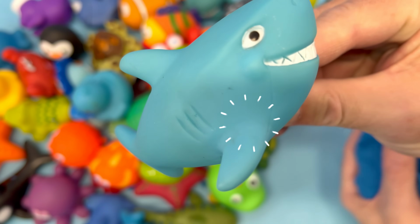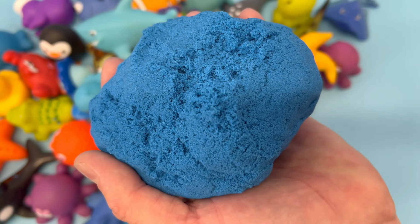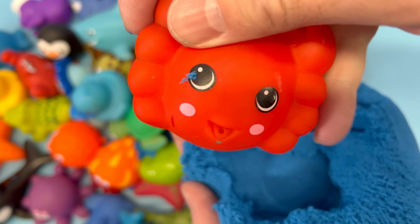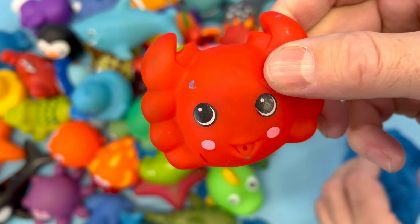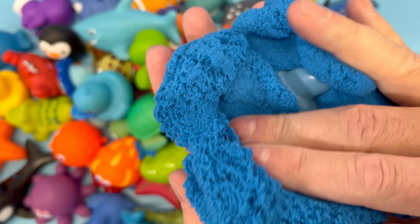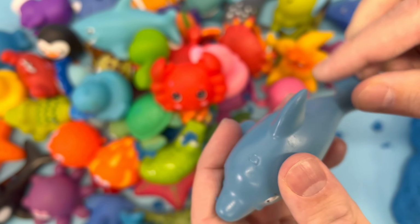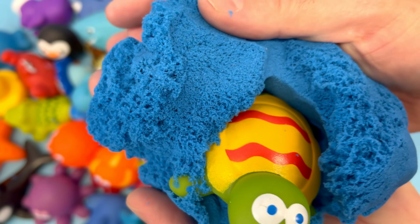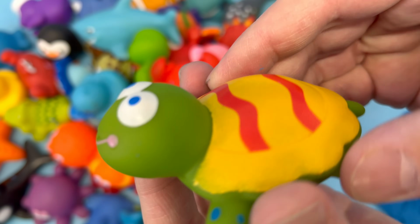Oh, it's a shark. It's a blue shark. What's inside? It's a crab. A red crab. Here we go. What's inside? It's a dolphin. Wow. It's a sea turtle. It's green and it has a yellow hard shell.